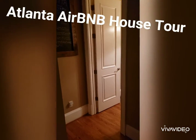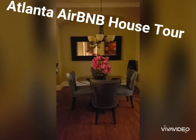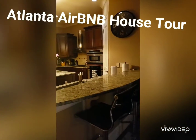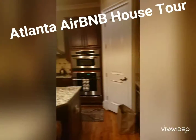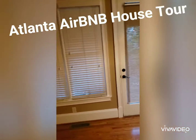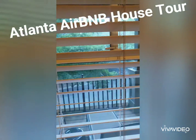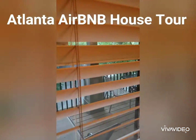I think this is a 2-bedroom, 2.5 bath. This is the half bath downstairs. That is the kitchen area, or dining room area. This is the kitchen. Very nice, right? That's a sitting area. This is outside to the patio, but I can't go out there right now. It's a patio area. Can't believe it, it's raining.